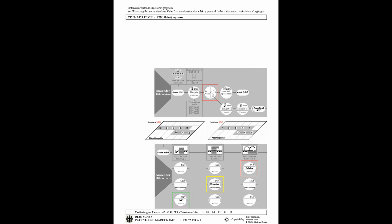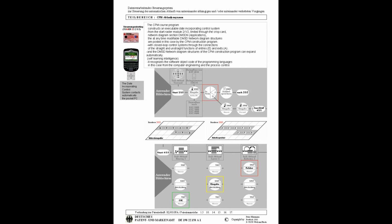After the state of technique, the executable operations have something common in part with the contemporary computer software and the process control software. The CPM course program can start manually and automatically. It follows a hard description of the CPM course program.